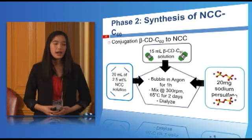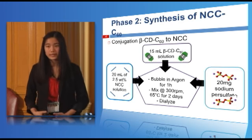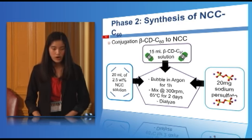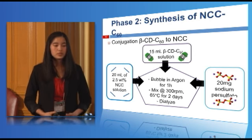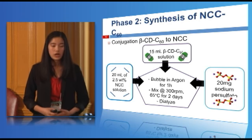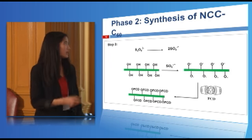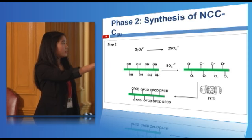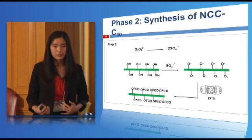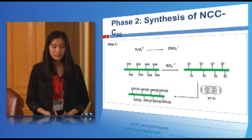In the second part of this, I conjugated my fullerene to NCC. I did this by mixing the beta-cyclodextrin fullerene complex I had created in the previous step with 2.5 weight % NCC solution in water and sodium persulfate. I bubbled it with argon for 1 hour, mixed it at 65 degrees Celsius for 2 days, and dialyzed it once again to remove excess reactants. How this works is the sodium persulfate radicalizes the oxygen atoms that then react with the pi electrons on the surface of the fullerene to form a covalent bond and successfully graft the fullerenes onto the surface of NCC, thus successfully creating my complex.